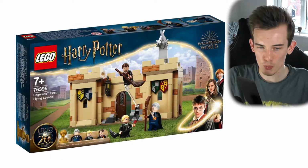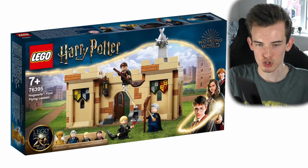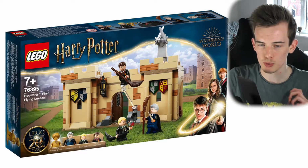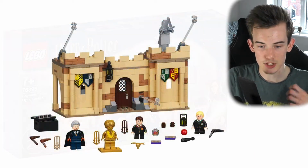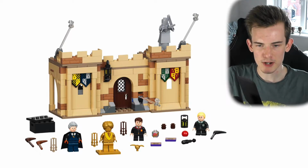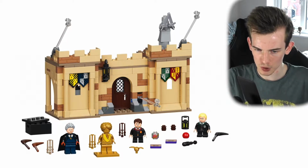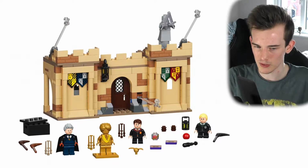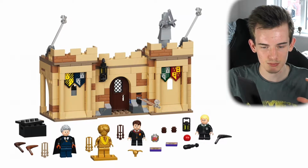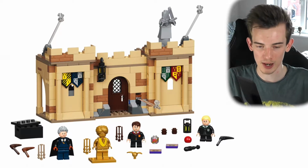Next up, we have the Hogwarts First Flying Lesson, set number 76395. This has 264 pieces included, and will retail for $29.99 or £27.99. Again, this comes with four minifigures. We get Neville Longbottom, Draco Malfoy, Madame Hooch, as well as an exclusive 20th anniversary Golden Professor Quirrell minifigure, which seems really random for him to be put in this set, as Professor Quirrell has absolutely nothing to do with flying in Harry Potter. So that's a bit of an interesting one, but that is what it is nonetheless.